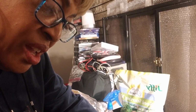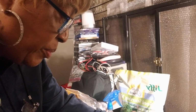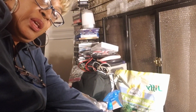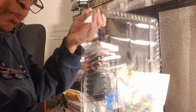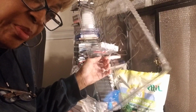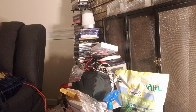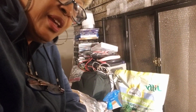Once you see the first green, everything is not going to come up at one time. The first sign of something green coming up through here, you take this dome off. You can hold on to it because it may come in handy for something else. I use mine for different reasons. We'll talk about that later. And put that away. Now it's time for your heat lamp.